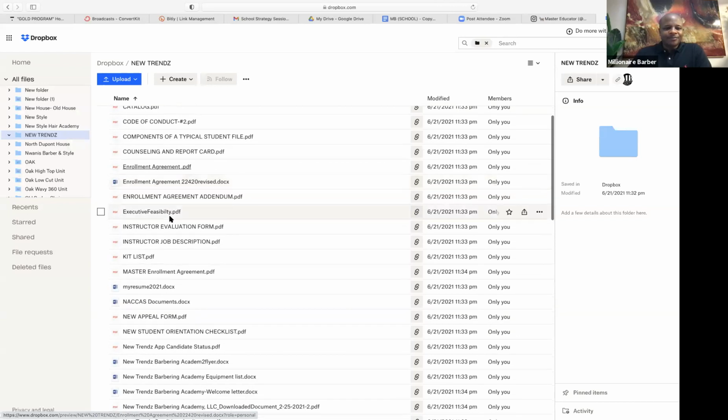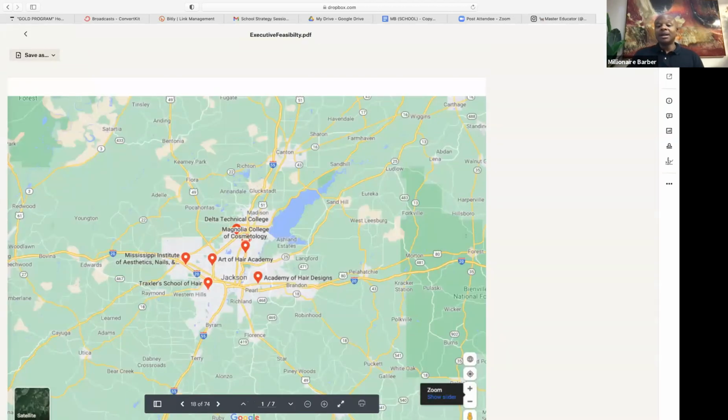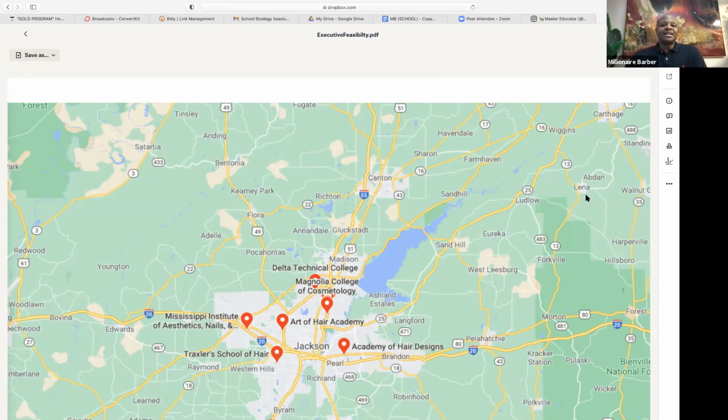Let's talk about the feasibility study. When you fill out your initial application with NACCAS after you've gone to the workshop, you got to do one of these feasibility studies. I'm not going to go deep into the feasibility study. In our gold program, we do this for you. Basically, NACCAS wants a feasibility study to see if you should have a school there, even if you shouldn't, because of other schools, they still going to approve it. But they want to know that you did this feasibility study.